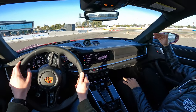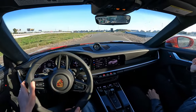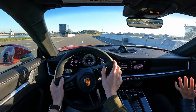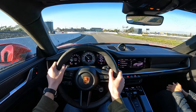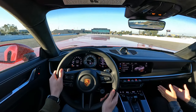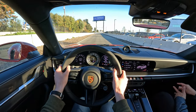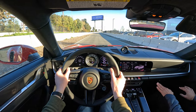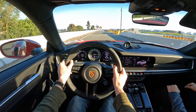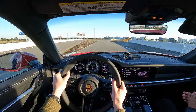So we're in PSM Sport now. We'll go one at a time here. All right. So you caught it, but I want you to catch it even faster, so that we almost stay straight. That your reaction time is so quick that you don't have to steer so much. Nice. It's good stuff.